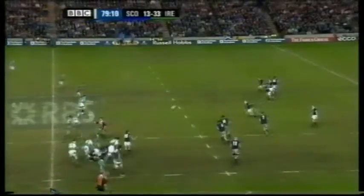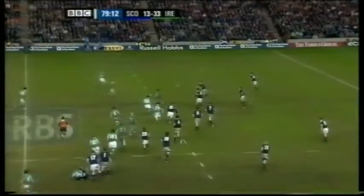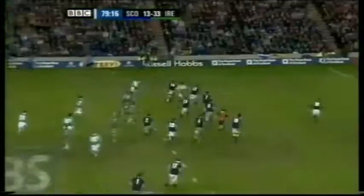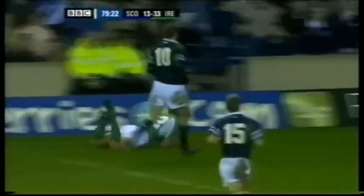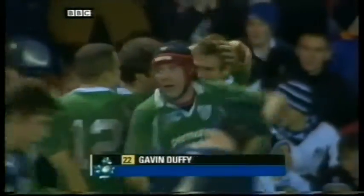We're into the final 60 seconds. Scotland are still giving it a bash. The ball was knocked on by the captain, and there are opportunities here. This is Horgan sprinting up outside, and Gavin Duffy. What an introduction to Six Nations rugby for Gavin Duffy. He's only been on a matter of minutes, and he's already scored a try for his country.